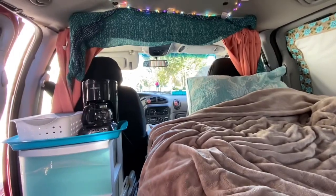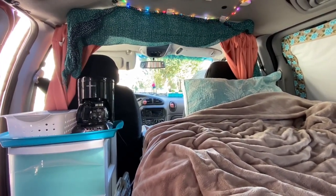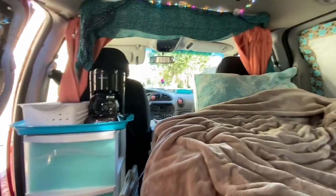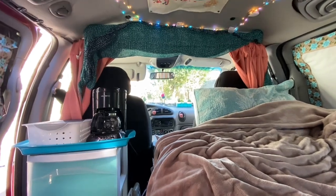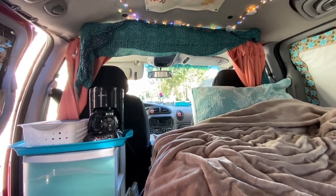You could also, of course, start your van up and heat it with your car heater. That's another option if you don't want to use a Mr. Buddy. Some people are sensitive about using a Mr. Buddy. They don't like the idea of having propane on in the van. Just start your van up and heat it up that way, guys. That works just as good.